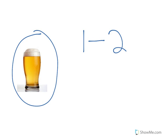Alcohol can affect how someone's blood clots as well, so ideally someone on warfarin will only have 1 to 2 alcoholic drinks per day.